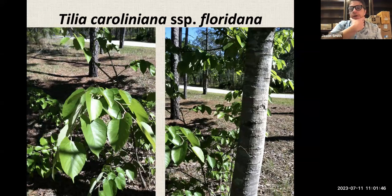Another native hardwood that could be used a lot more, and I'm very partial to this one, is our native basswood. The Florida basswood, or, depends on your taxonomy or what botanist you're referring to. Some people lump this all together with eastern basswood. Some people want to separate it out. Depending on the botanists, the eastern basswood goes all the way down into Mexico. Some people separate these out as different subspecies, but however you want to look at it, we have a basswood here in Florida.